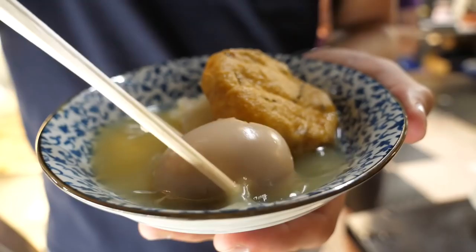Let's give this broth a go. That is amazing. It's so clean tasting. There's a beautiful flavor of fish. Slightly savory, that's delicious. Let's give this egg a go.